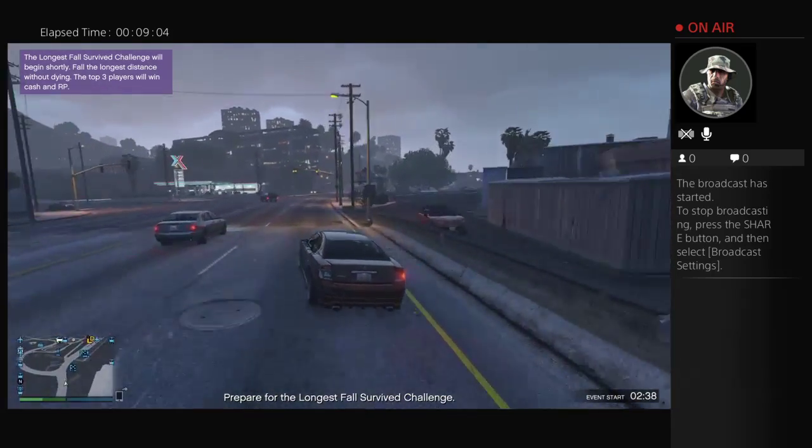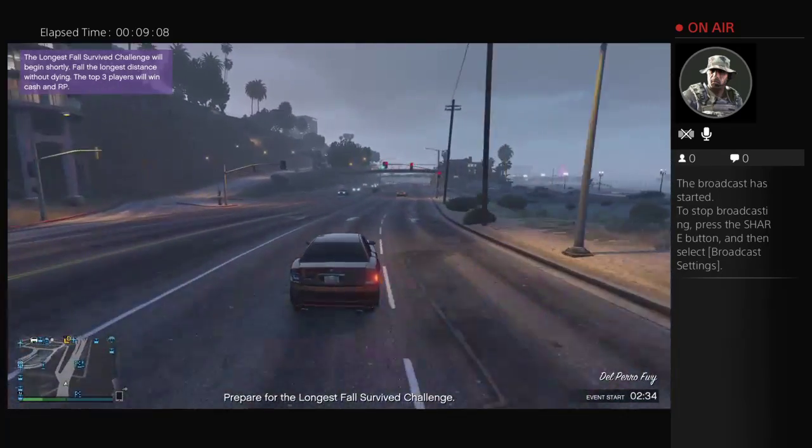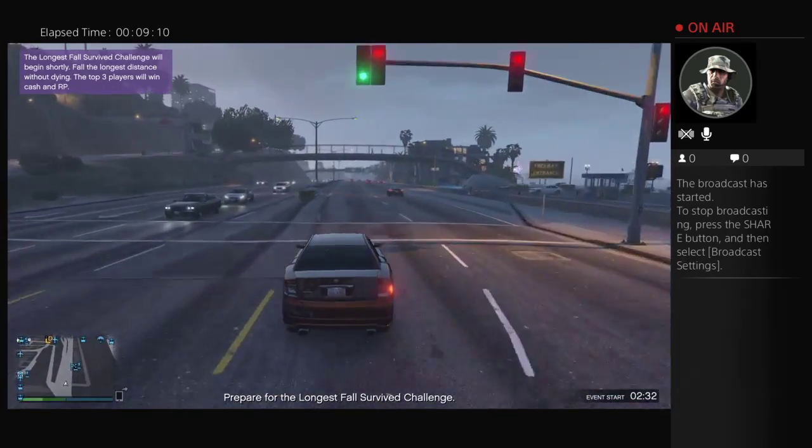Alright, perfect. Well, that's a turning lane, anyways.